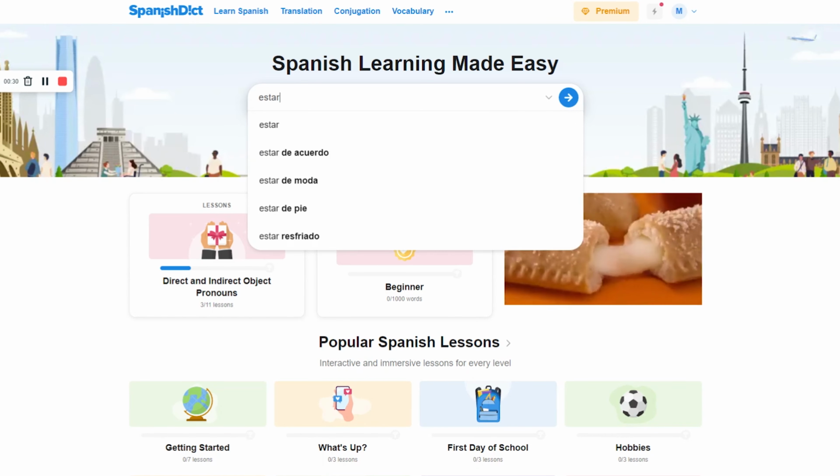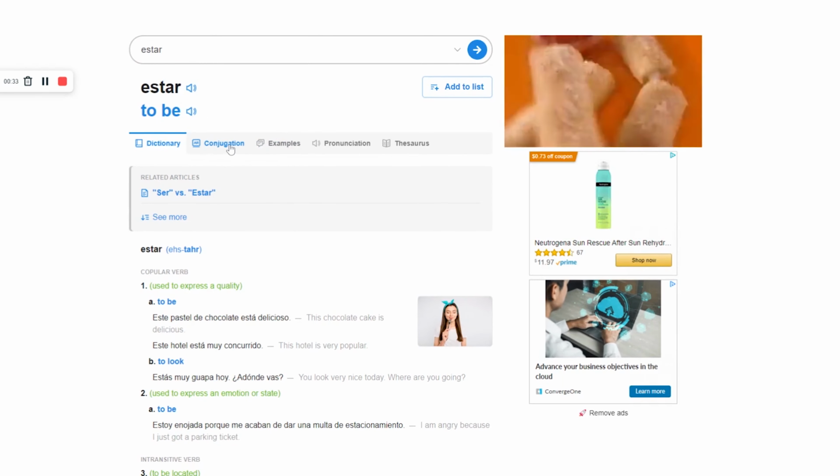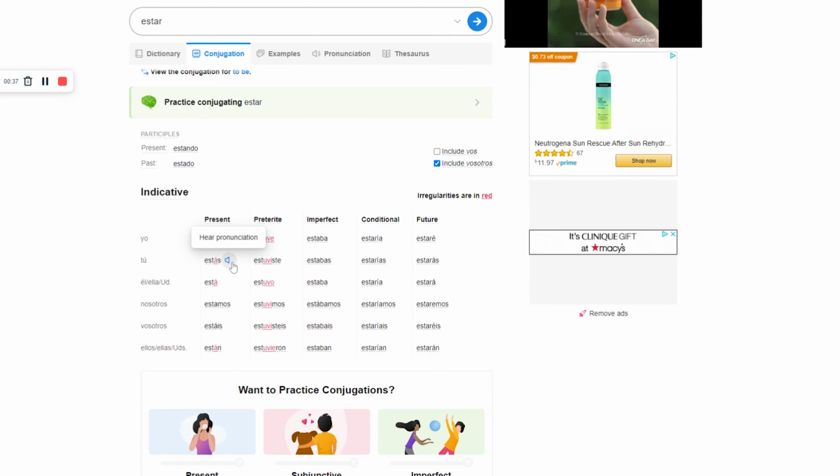Next on the list of best Spanish grammar websites is Spanish Dict. As the name suggests, it is Spanish only, which can be really beneficial. But Spanish Dict is primarily a Spanish to English dictionary, so you can use it for translations a lot. It's one of my favorite ways to translate between Spanish and English. But they've also recently, over the past couple of years, expanded to Spanish grammar. It's fairly surface level, so it doesn't go as deep as something like Quizzic or I Love Verbs does.